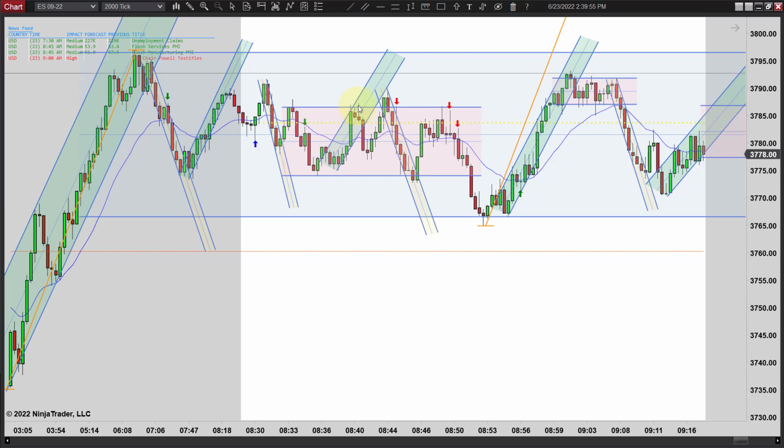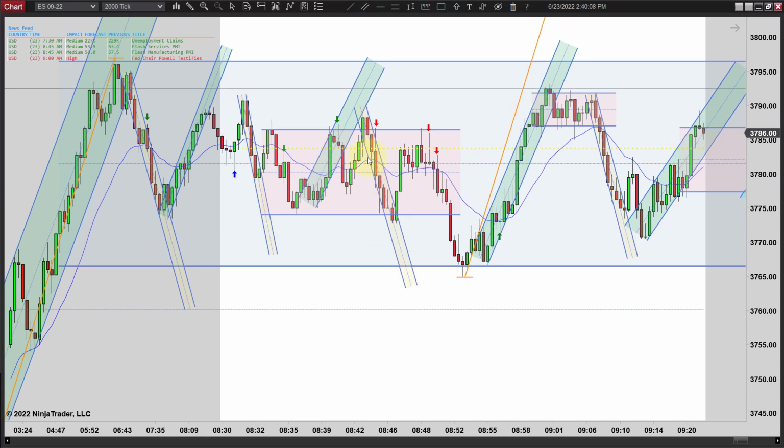We shoot up, we make a double top there. There's actually a triple test. I didn't mark that one because there's not a lot of space there. But if you saw that and you traded it as a triple test, I wouldn't have a problem with that. This really looked more like the triple test, but it's such a higher high there that you need to wait on the lower high, which comes right here.